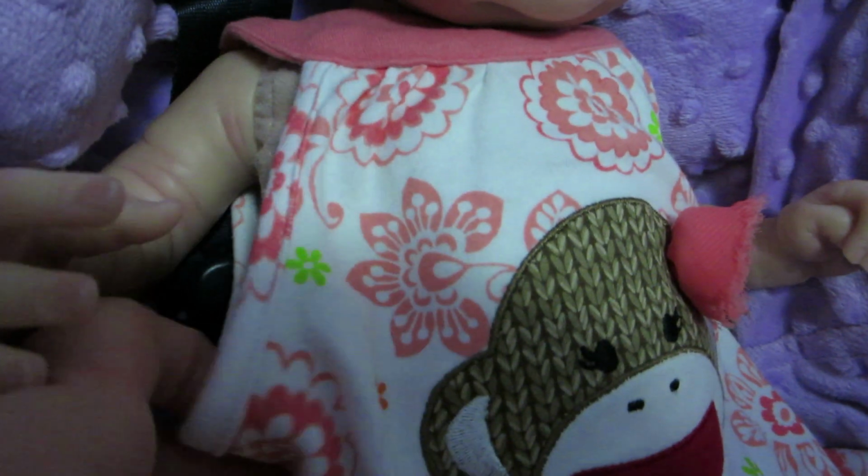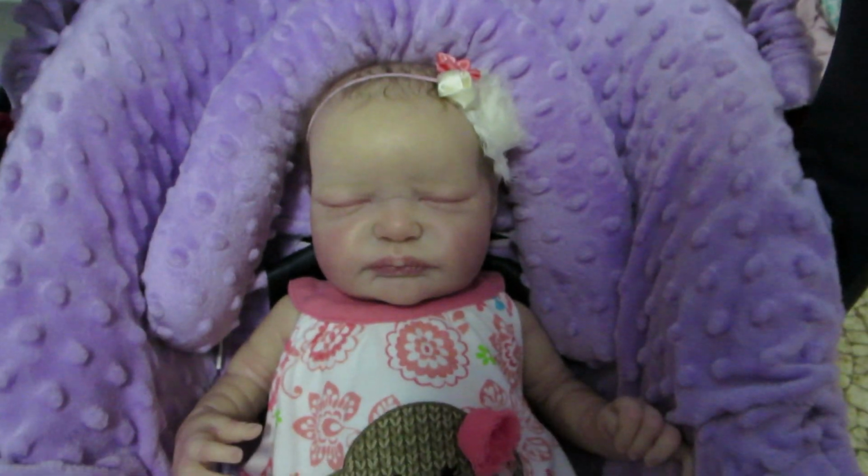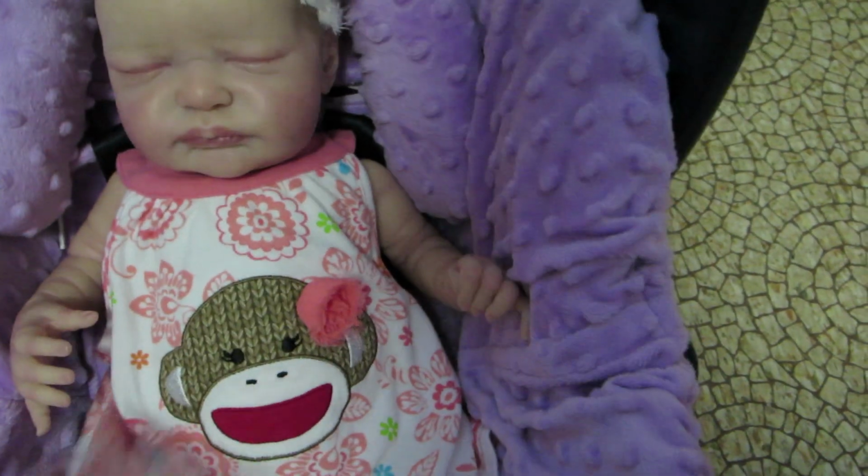You can see the cloth body, so I think next time I would still probably put a white onesie under it, and then any of my babies could wear it if I did that. But it's really cute, and it has like the little bloomers underneath.